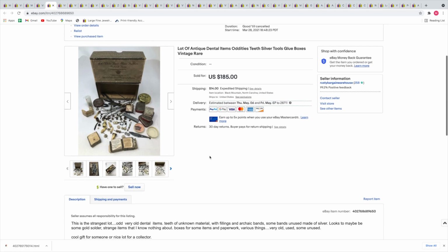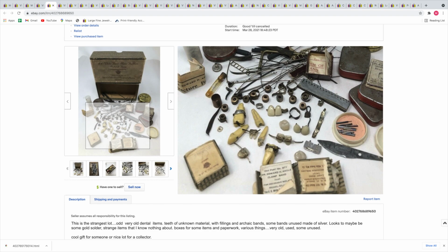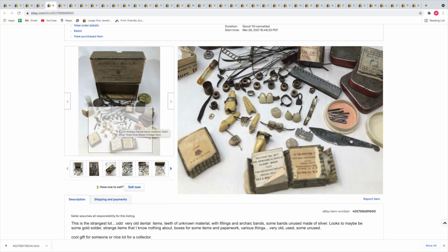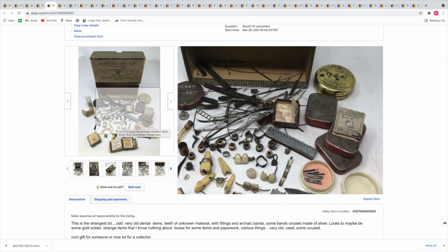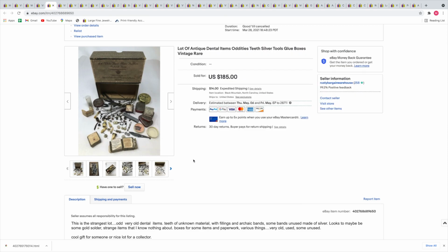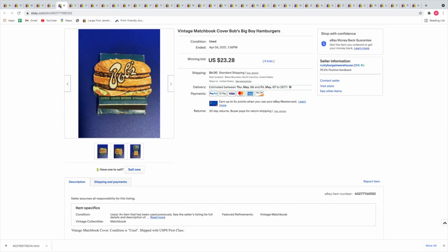Here's something that was crazy. I bought this box at an estate sale. It was labeled Box of Dental Oddities. I had this for 3 months. I had lots of offers, lots of people telling me that it wasn't worth whatever, and then all of a sudden I got an offer I couldn't refuse. I think I had it up for $220, and somebody paid me $185 for it. Teeth in here, little pieces of stuff from old, archaic dental fixes, and there was some gold-plated stuff in here, and just absolutely bizarre. Was really happy to sell that.